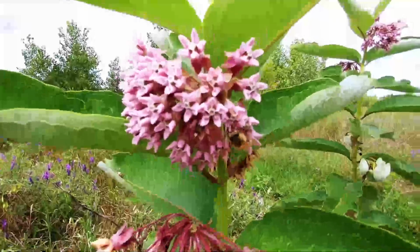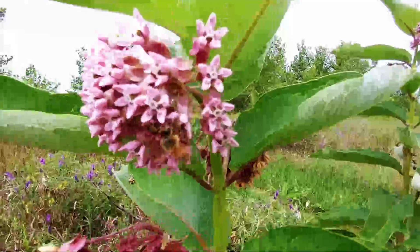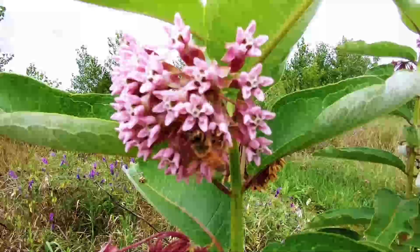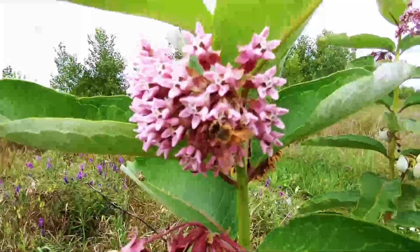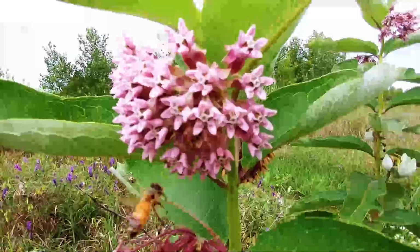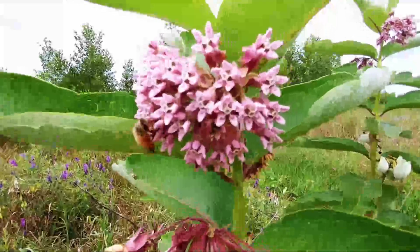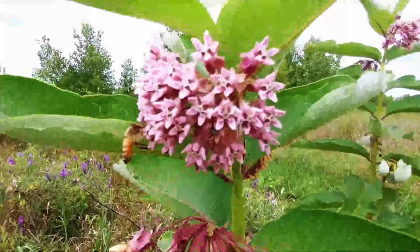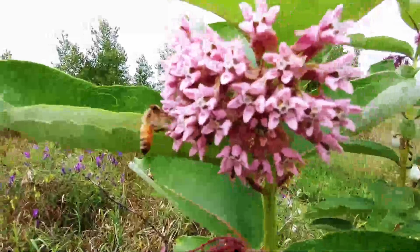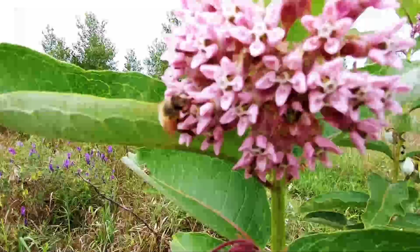Honeybees love milkweed. It's a great nectar source or pollen source. I'm not sure if it's nectar and pollen or one or the other, but it is something that honeybees really do like. And it's a great flower in Michigan because it blooms for an extended period of time and you can kind of get multiple blooms out of it. So in July and August, it's a great nectar source for honeybees.